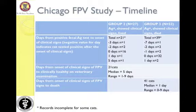For these cats in group 2 that were infected and lived, the number of days from the onset of clinical signs until they were healthy was an average of about 5 days, with a range of 1 to 9 days. By healthy, I mean they're eating again and starting to show that they're interested in life, but they're eating voluntarily. For group 3 cats, the days from the onset of clinical signs until they died, the median was 1 day. So the average was about 1 day, but it took anywhere between 0, really fast, and 9 days.